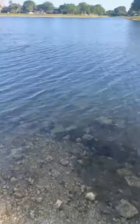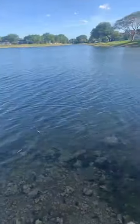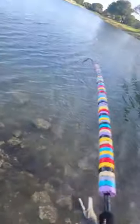I know, guys. Look at the gator right here. Hold on, I got it. Guys, it's really hard to cast this rod. Hold the camera. All right, ready? Come on. No! Oh, bro, again. We lost the bait.